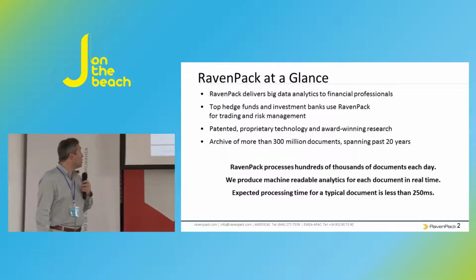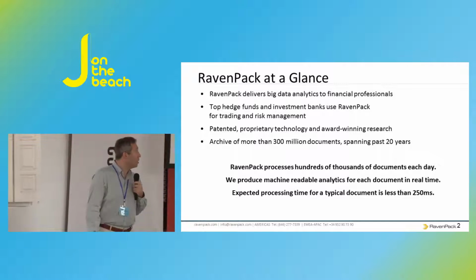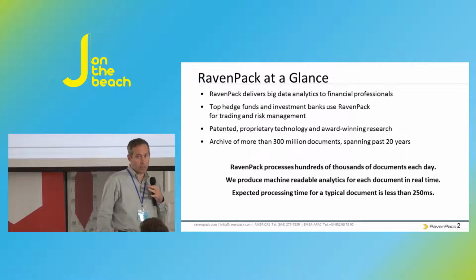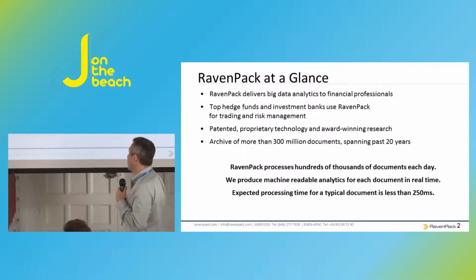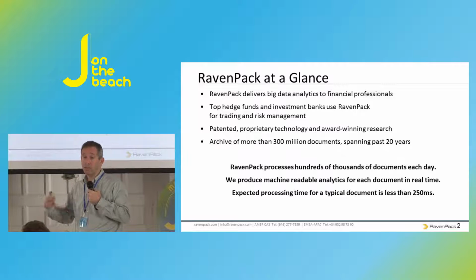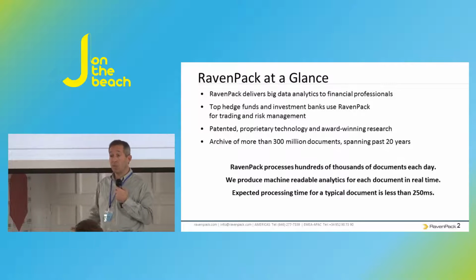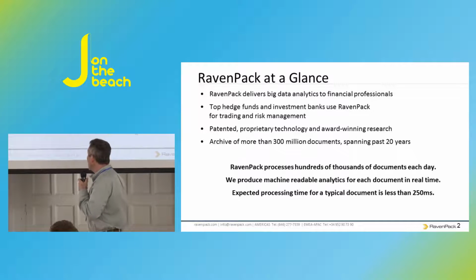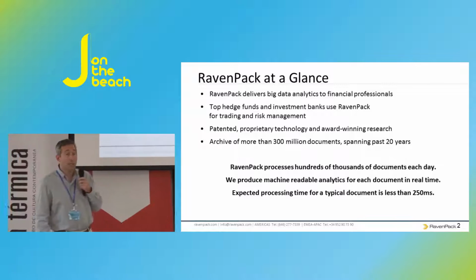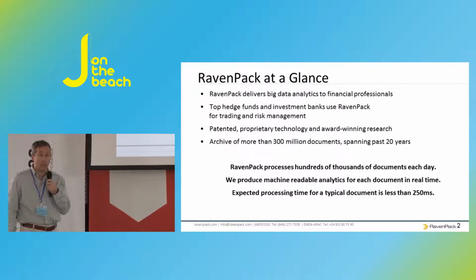Okay. And we have an archive of more than 300 million documents spanning 20 years. So quickly, we can say that RavenPack is processing hundreds of thousands of documents every day in real time. We're producing machine-readable information from unstructured news stories, like those published by Dow Jones, published blogs on the web, news stories, anything like that that you see on CNN. That's unstructured, becomes structured. And the expected processing time for any document is about 250 milliseconds. So it's kind of big data in terms of published news, and it's in real time, and our clients are benefiting from it today.